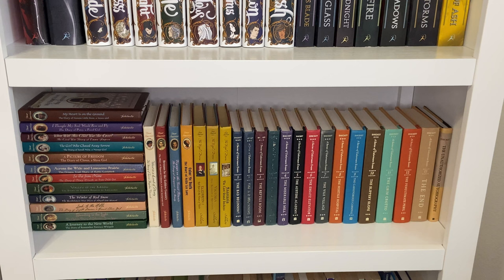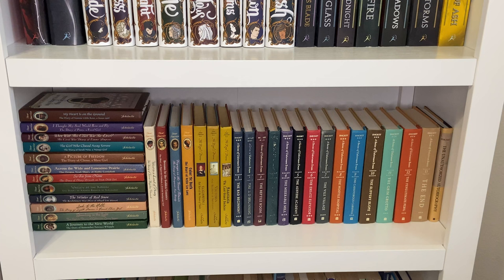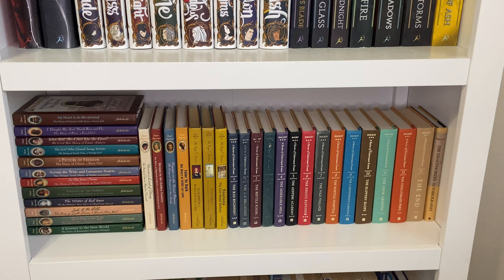And then below that we have my Dear America collection as it currently stands, and then A Series of Unfortunate Events, which I love, is one of my favorites. At some point I do plan on getting all of the Dear America books, so I'll have to figure out something with that, because this shelf is obviously quite full.